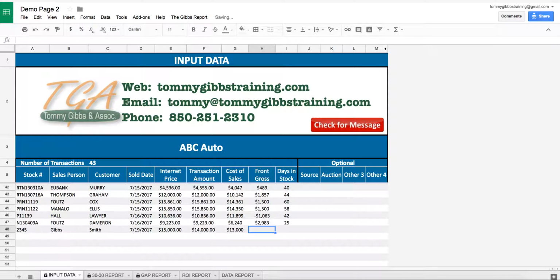And the next section here is asking you for the front gross. Now, the reason I didn't have this automatically populated for you is because in theory, you could take the transaction amount and the cost of the sale, and that would do the math for you. But oftentimes we have funky things going on with our accounting and how gross is calculated. You may have an over allowance, you may have under allowed someone on the transaction. A lot of things could go on, and you might actually want to include F&I in this number. And if you did, that's fine.